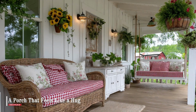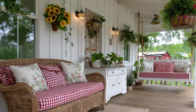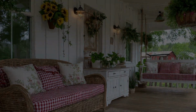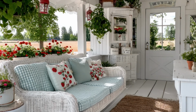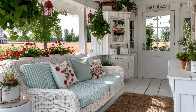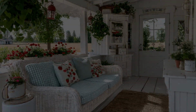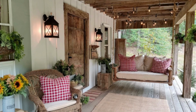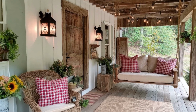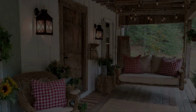The porch wraps around this farmhouse like a warm embrace. Wicker rockers, checkered cushions, and a softly creaking porch swing set the scene for long summer evenings and cool fall mornings. Hanging baskets spill over with blooms, and a vintage milk can holds freshly picked sunflowers. Lanterns dangle from the rafters, offering gentle light when the stars come out. This isn't just an entrance. It's an invitation to slow down, breathe deep, and reconnect with life's simple pleasures.